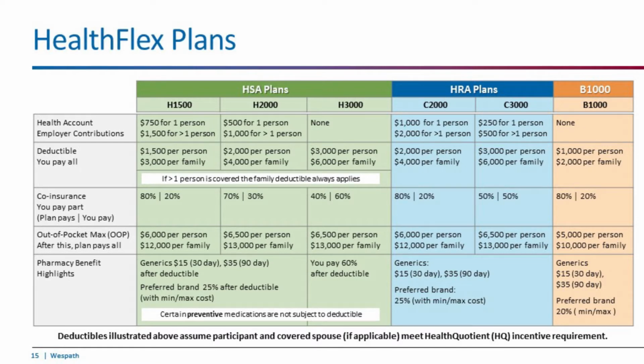Whereas your C plans in the blue act differently. One person has their single deductible. They do not have to meet the family deductible. Big difference between your H's and your C's.